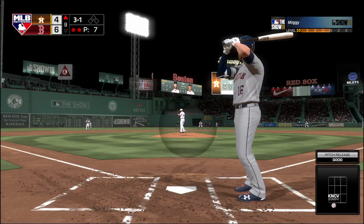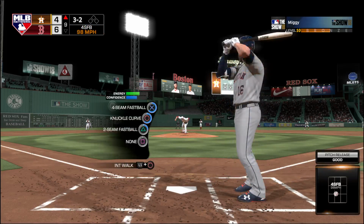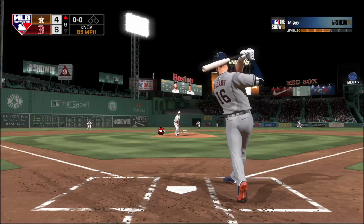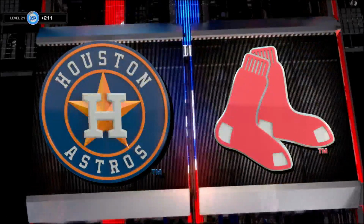Well, this is a big pitch right here. 2 outs in the 9th. The last thing you want to do is walk a guy and bring the tying run to the plate. Last strike now for Houston. Swing and a miss. He struck him out, and that'll do it here as the ball game is over.